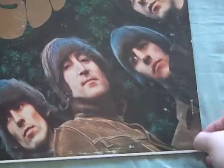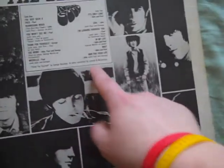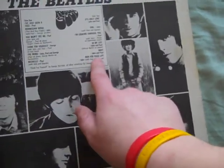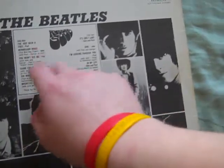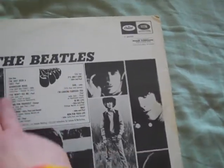This is my all-time favorite album ever. Oh man, I love every song on here except for What Goes On. I hate that song. But besides that, it's not too bad. Is it even on here? Let's see. I don't see it. This is an alternate version, I think. Just a couple differences. This one doesn't have Drive My Car on it, which it should, and it doesn't have What Goes On, which is kind of weird.